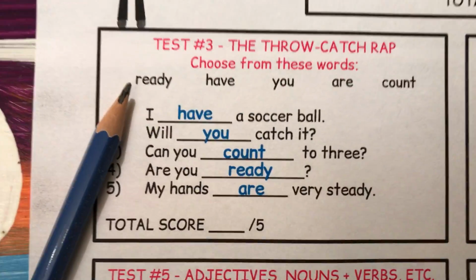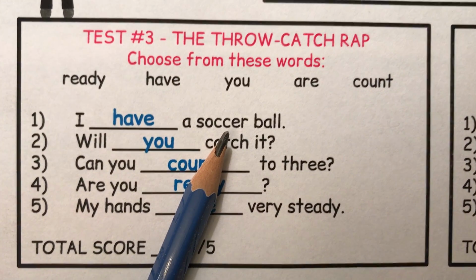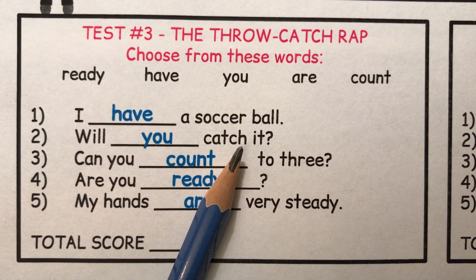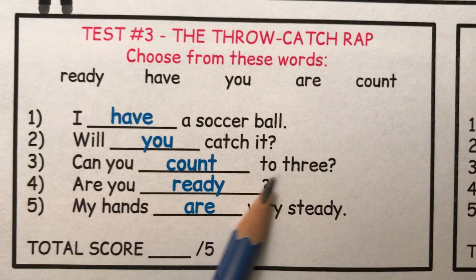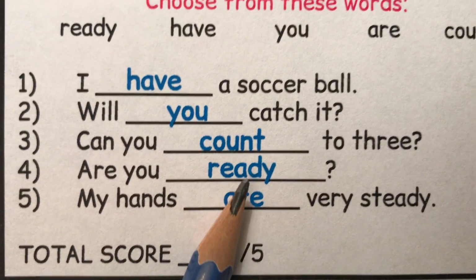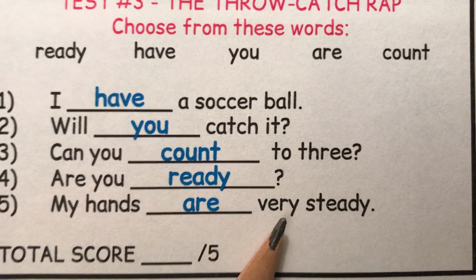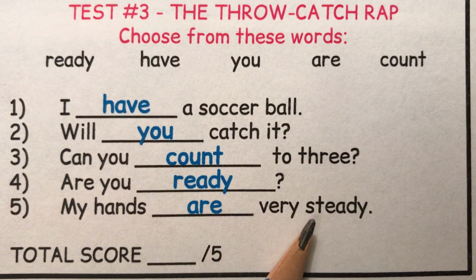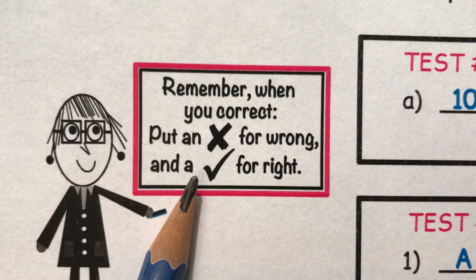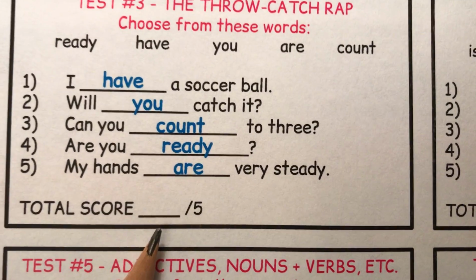Let's correct test number 3. I have a soccer ball. Will you catch it? Can you count to 3? Are you ready? My hands are very steady. Remember to put an X for wrong and a check for right. Write your total on the line.